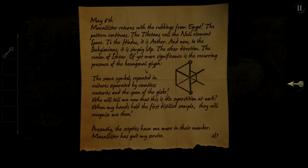May 8th, McAllister returns with the rubbings from Egypt. The pattern continues. The Tibetans call the null element space. To the Hindus, it's aether. And now to the Babylonians, it's simply up. The other direction, the return, or the realm of Ishtar. Of yet more significance is the recurring presence of the hexagonal glyph. The same symbol repeated in cultures separated by countless centuries and the span of the globe. Who will tell me now that this is idle superstition at work? When my hands hold the first distilled sample, they will recognize me then. Presently, the skeptics have 1 more in their number. McAllister has quit my service.